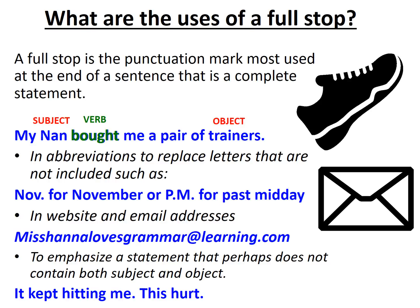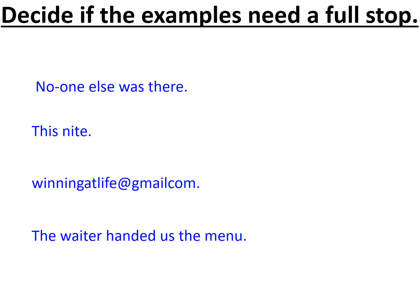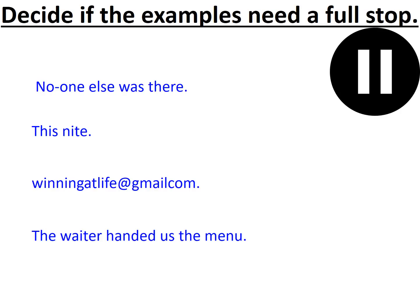So there are 4 uses, but let's see how we use them. Decide from the 4 statements that are listed below that use a full stop if they are using the full stop correctly. If so, how do you know? And if not, equally, why not? Hit pause if you need thinking time.